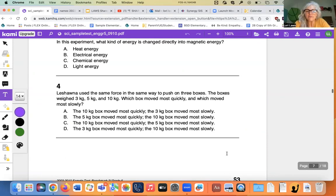Lashana used the same force in the same way to push on 3 boxes. The boxes weighed 3 kilograms, 5 kilograms, and 10 kilograms. Which box moved most quickly and which moved most slowly? I think D. And why?